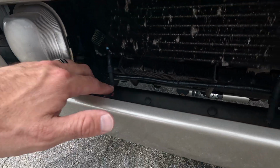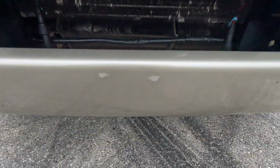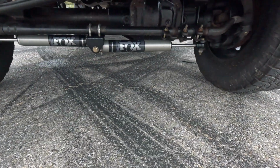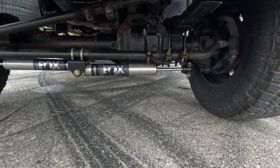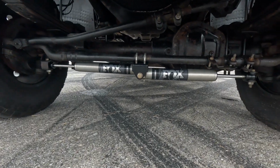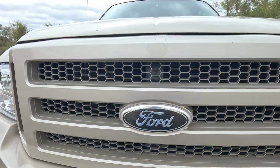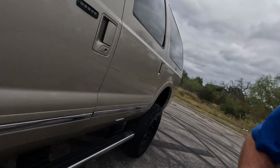Coming up under here, not sure what that is. It's got some type of, oh, I guess it's just for the fog lights. I don't know, but it's got something wired right there on both sides. I guess it's for the fog lights. We do have a dual steering stabilizer. Again, the Fox shocks. And then again, you can see everything down here looks pretty good. Actually looks really good.